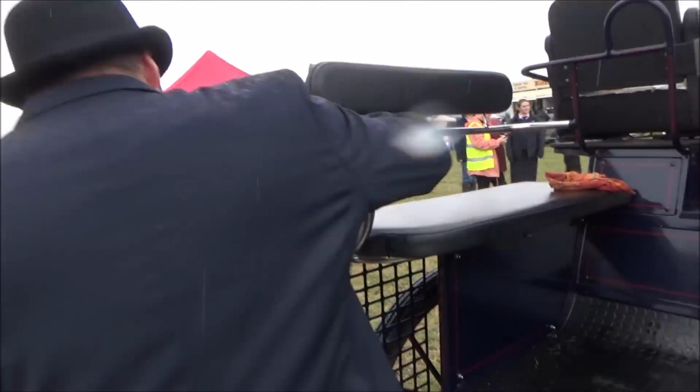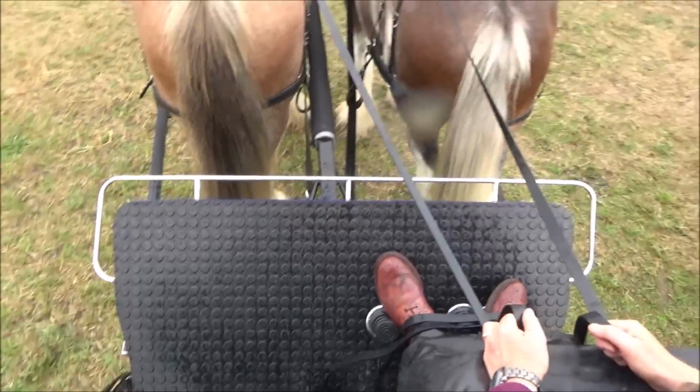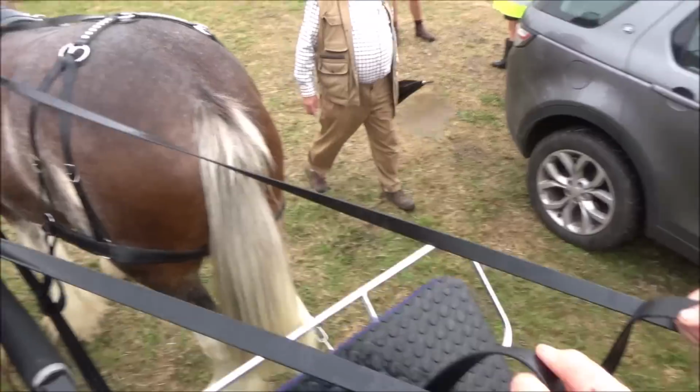Which is the best place to go? You can go up and then sit in the front. Really? Okay. All right. Wow, this is nice, isn't it? A VIP on here. All right. Before we head off, then.